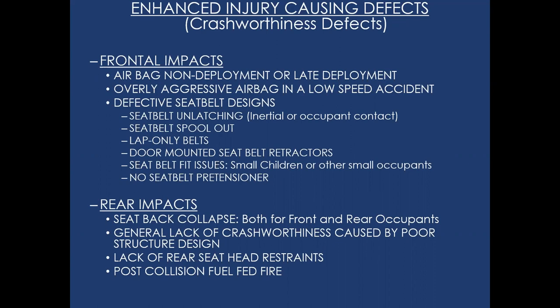And in rear impacts, one of the predominant defects are seatback collapses. That's where you have a rear impact and the front seat back collapses and either the front seat passenger is injured or, in many cases, we've seen children that were killed when their parents were thrown back into the rear occupant compartment because their seat back no longer restrained them. We have cases in rear impacts where you just have a poor design, and because of that design, the rear seat occupants get hurt.